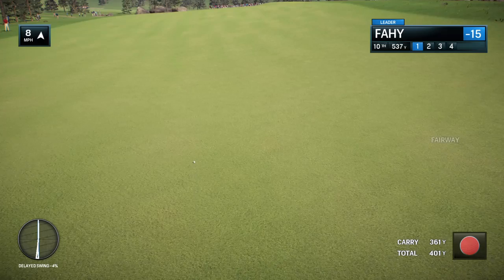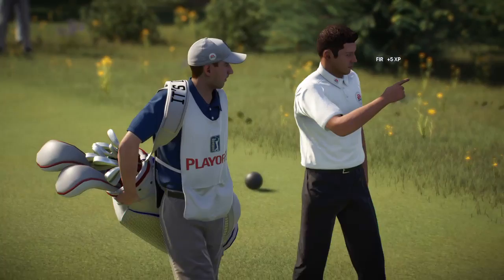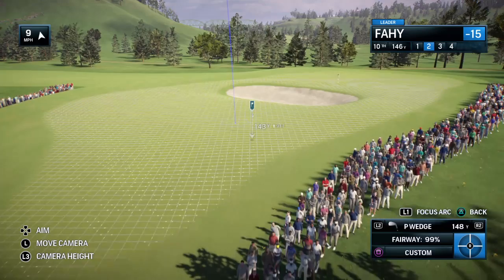This is when the game is fun, Frank, when you get one high in the air and you have a down breeze and you just watch it stay in the air forever. Look at the hang time on that. Well, he's going to have to hit the same club a lot harder or just hit another one.